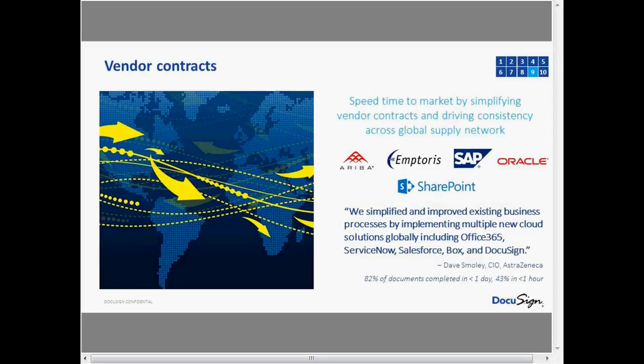The vendor contract is where we find most organizations start their digital journey. It's in the procurement area, and because of the amount of documentation around statements of work, master services agreements, vendor onboarding documents, the Sunshine Act has added additional compliance requirements to onboard vendors to a company. And people are looking for ways to streamline this and integrate to their back-end procurement systems such as Ariba and Taurus and Oracle and other technologies.